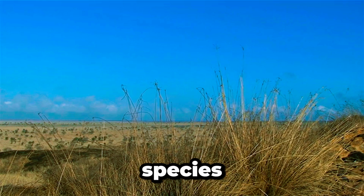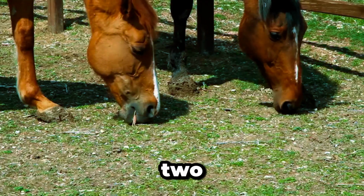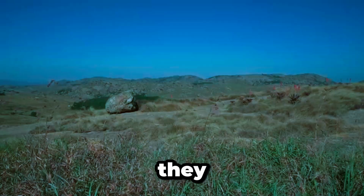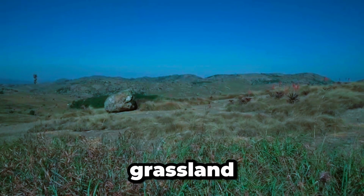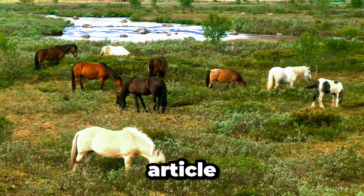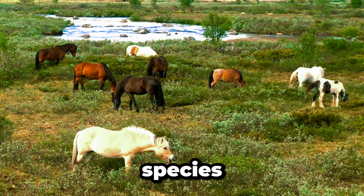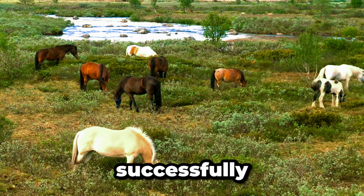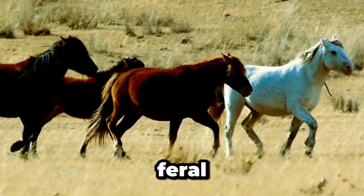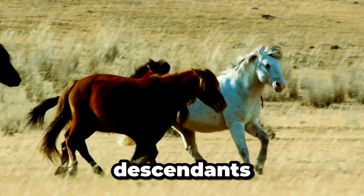Wild species surviving into modern times. Tan-colored horses with upright manes. Two horses nip and paw at each other, while the third moves towards the camera. They stand in an open, rocky grassland with forests in the distance. A small herd of Przewalski's horse. Main article: wild horse. A truly wild horse is a species or subspecies with no ancestors that were ever successfully domesticated. Therefore, most wild horses today are actually feral horses, animals that escaped or were turned loose from domestic herds and the descendants of those animals.